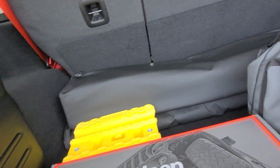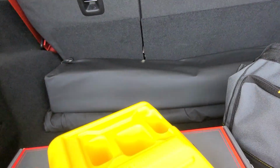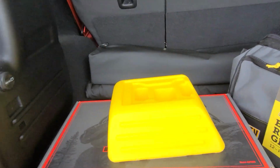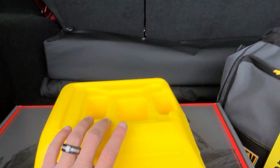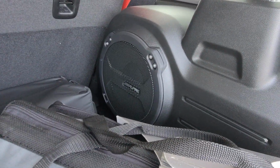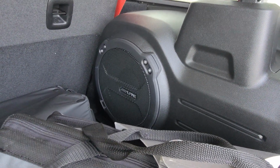Now the other thing it has too is because this is a lifted vehicle, AEV actually gives you what they call a jack base. So you can use your factory jack, set it on top of this base, and now you can lift the vehicle up if you ever needed to change a tire. As you can see, we got the subwoofer in the back, which means you've got the Alpine stereo system.